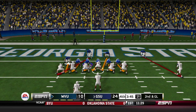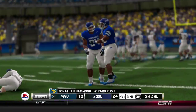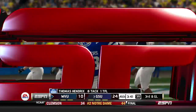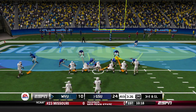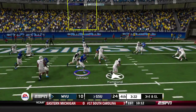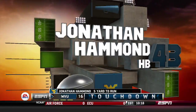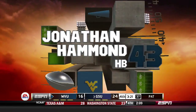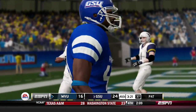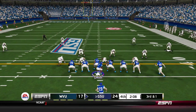2nd down and goal now. Cook hands off to Hammond again up the middle, and this time he loses 2, stopped in the backfield. 3rd down and goal now for West Virginia. Cook hands off to Hammond, goes outside, and he gets the end zone for the touchdown. His 2nd touchdown on the day. And West Virginia climbs within 1 touchdown as the Panthers take over now.